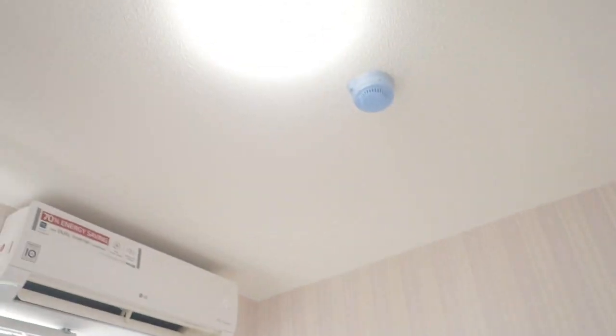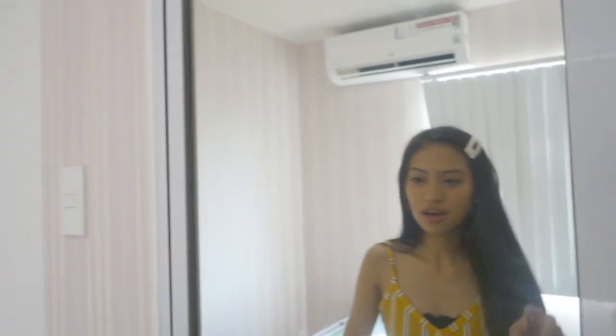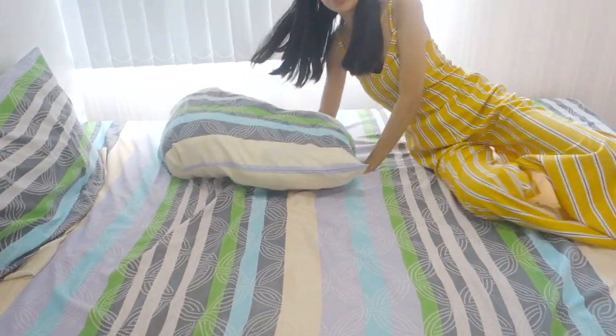Here is the second room. And the switch for the light. And here we have the drawers. Four. Then here we have like sliding doors. And then I like the wallpaper. I like the accent of the wallpaper.